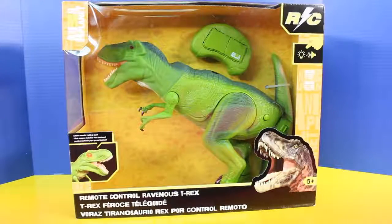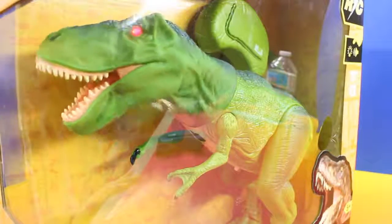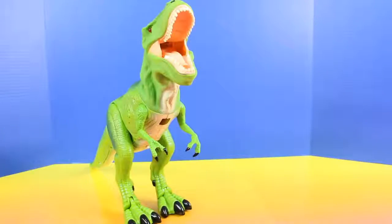Now let's open up this remote control ravenous T-Rex. Let's open this toy up and check it out. Okay, let's see him walk.